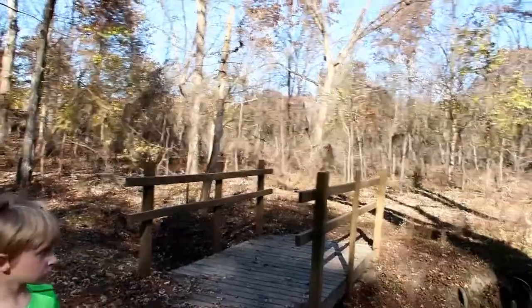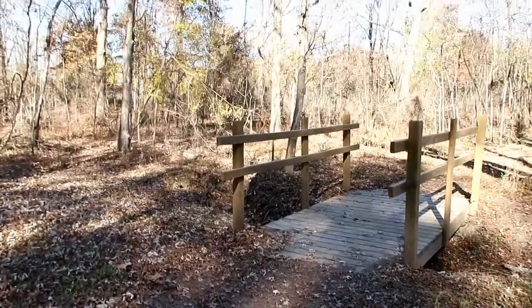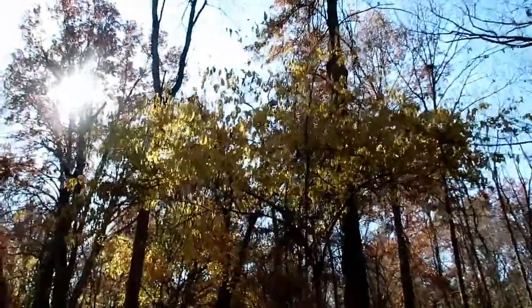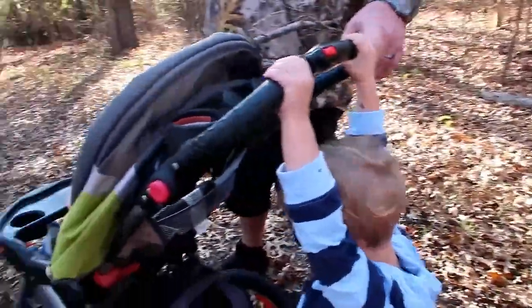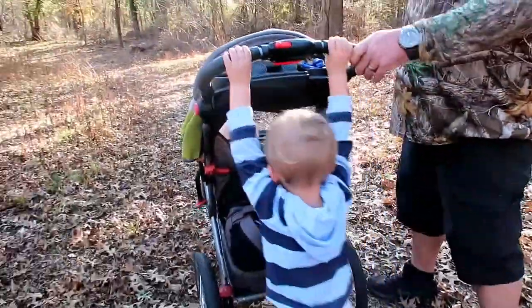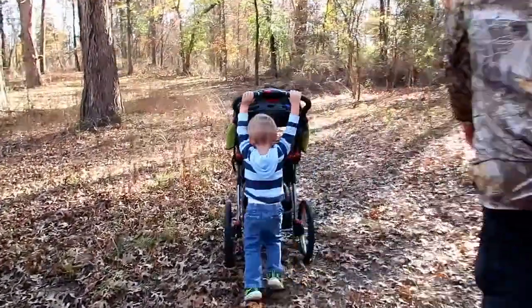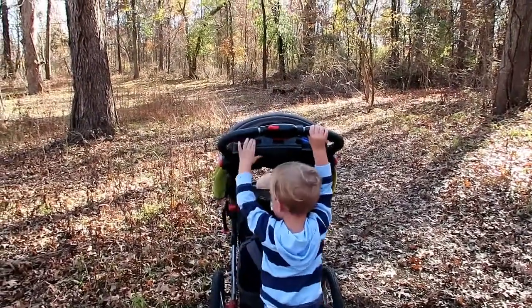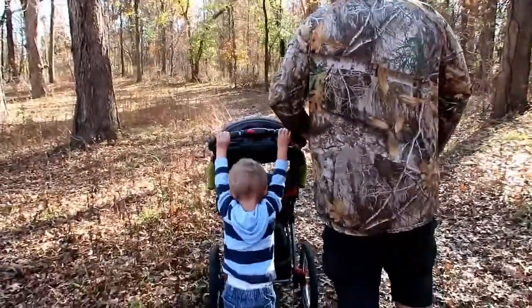Such a cool little bridge. Yeah, I like this bridge. It's cool. Pretty tree with the sun hitting the leaves. Not that one. Well, at least you're trying. You're just too short. You don't have the leverage you need.